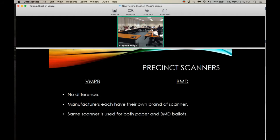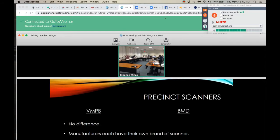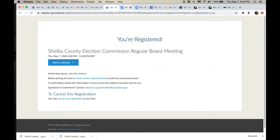Precinct scanners. There's no difference. Both voter marked paper ballots and ballot marking device ballots are scanned in the same scanner. Manufacturers, of course, each have their own scanner, but because federal law requires you to have a ballot marking device, your ballots are going to be scanned by the same scanner, whether you marked it by hand or whether your machine filled it out.